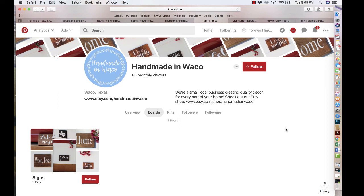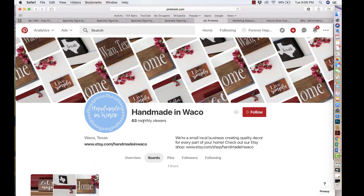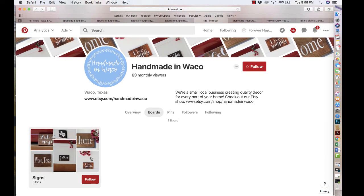And the more you do that, the more things you have to pin all the time. Just make sure that you only pin other people's very low, but your stuff should be the primary stuff. And then you put all your stuff in different boards, and this will start growing. Instead of getting maybe one click from Pinterest once in a blue moon, you'll start getting like 200 clicks per month, 300, and it keeps going. The more you work on it, the more it will grow. So definitely work on that, because it is worth it.